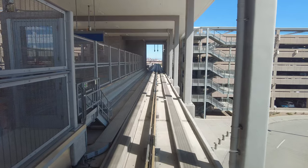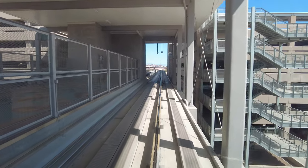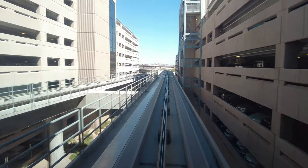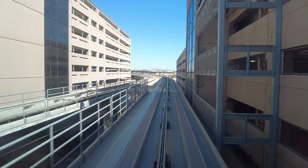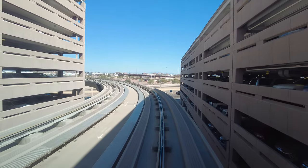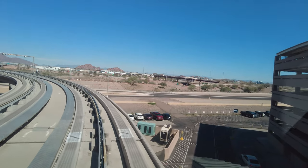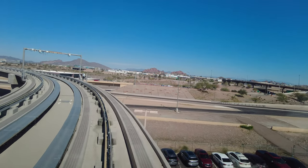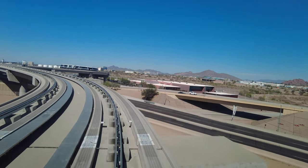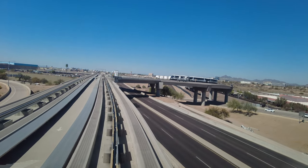Please hold on. This train is bound for 412 station. Yes, the next station is the final one for the SkyTrain. Next stop, 412 station. That's where you can connect to the public transportation system. And they have the Valley Metro Rail. A day pass for that cost $4.